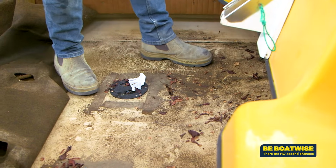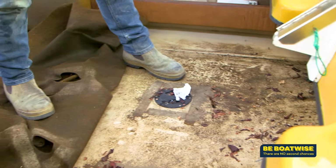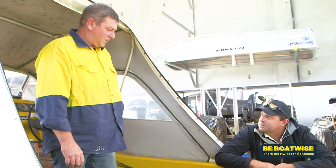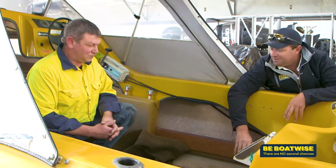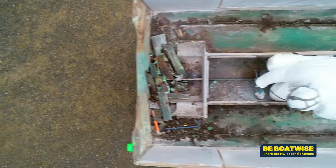We've got softness under the fiberglass here that indicates that the floor's probably rotting. So the floor's gone, the transom's gone. Yes. More than likely the stringers have gone. Absolutely, yeah. There's a good indication that they will be too. So if you're walking in a boat that you're looking to buy and it feels soft, be prepared. Yes. For the worst. Yes. Be prepared for the worst, absolutely.